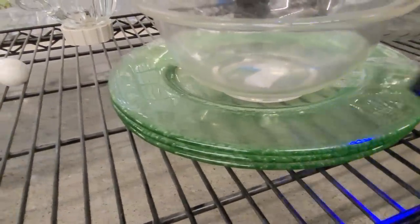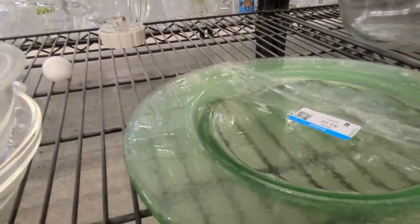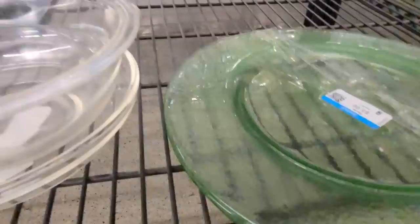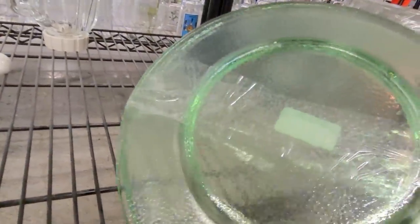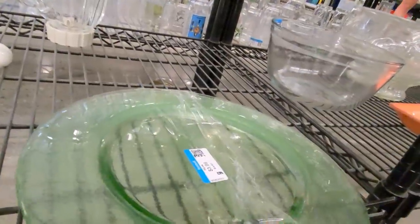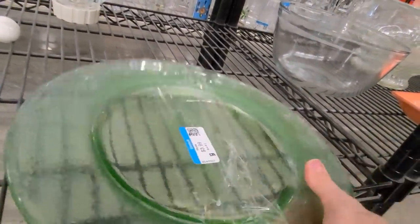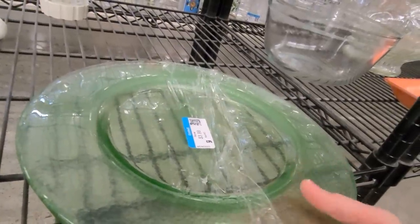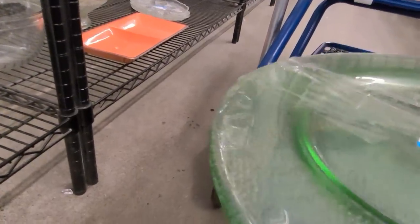I'm testing these plates with the black light. They do have a bit of a Fire and Light look to them, but as I look more closely, the texture is wrong. The plates have more of a honeycomb texture on the bottom rather than recycled swirls. And correct me if I'm wrong in the comments, please, but I do not believe that these are Fire and Light. The weight is right, but the pattern is not. So unfortunately, we are going to leave these on the shelf.